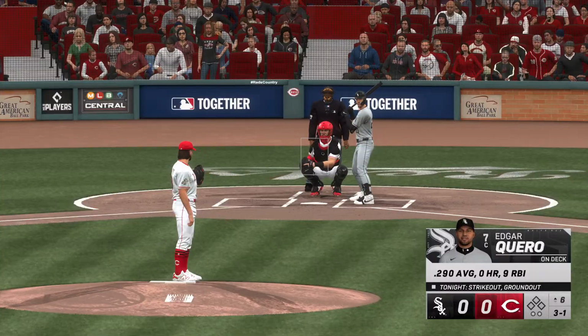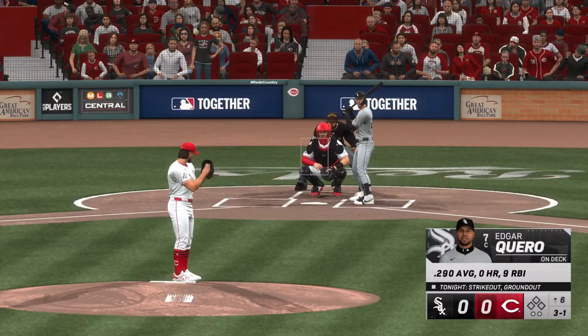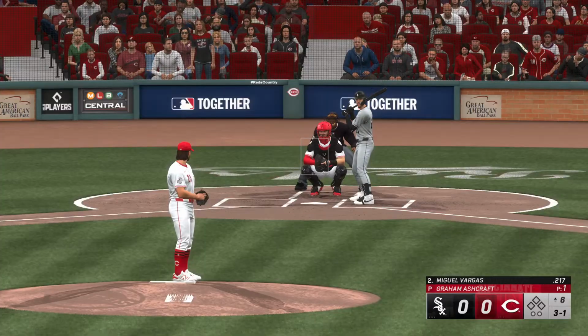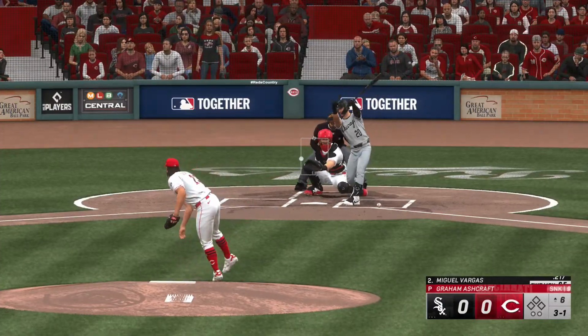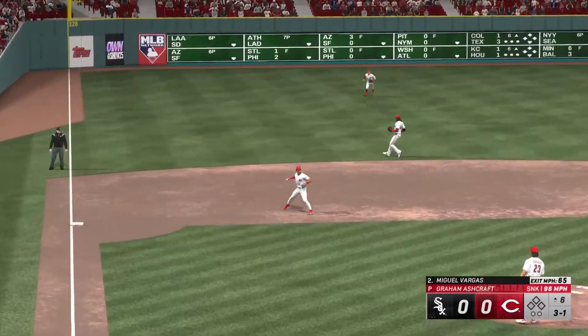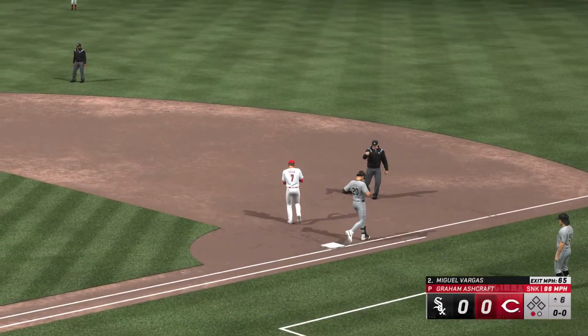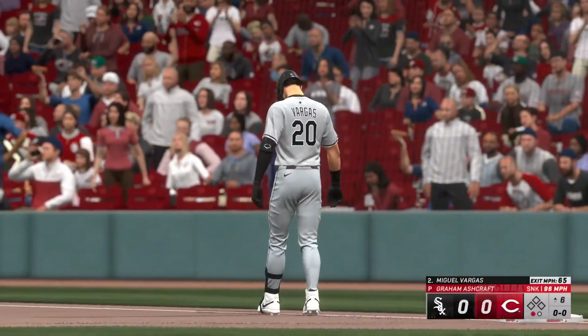Cutting but missing down low. You know, these White Sox being a little too patient at the plate in this game. We've seen them go down looking several times, just not really showing much fight in a lot of their at-bats so far. Zips it to first. Now one gone in the top of the sixth.